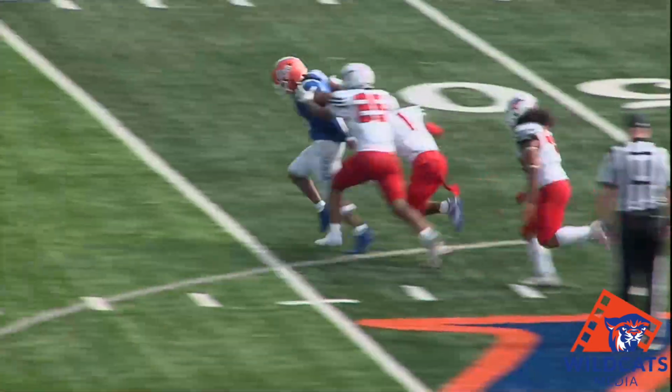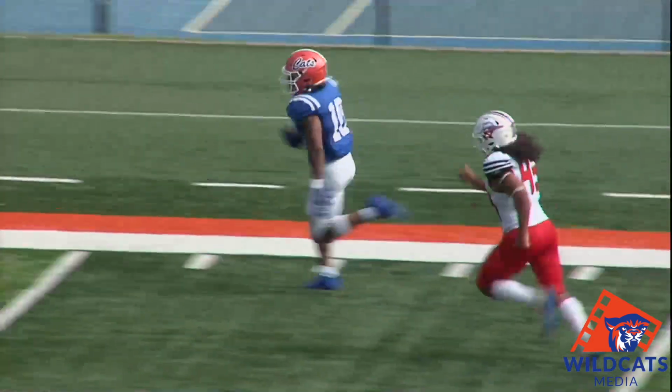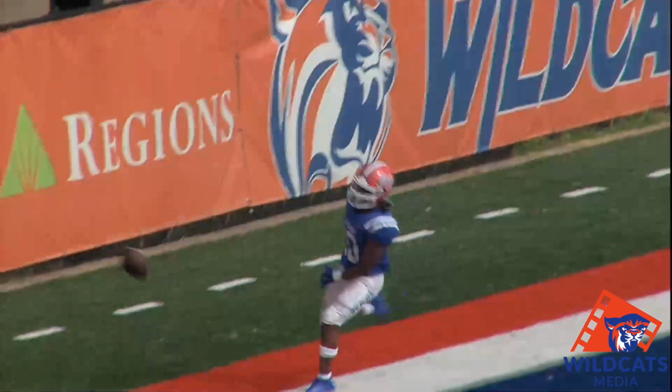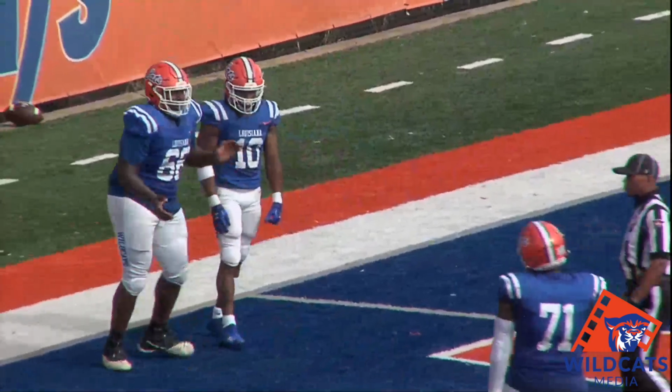Takes the handoff across the 50, trying to break away. He does. Can he take it all the way? He's got a man chasing him. He won't catch him. That is a touchdown for the Wildcats. And for LCU, a 57-yard touchdown run.